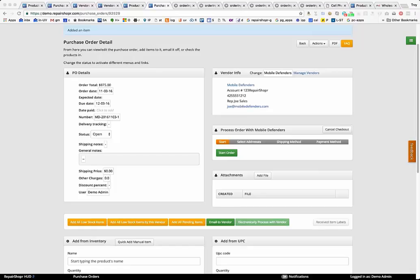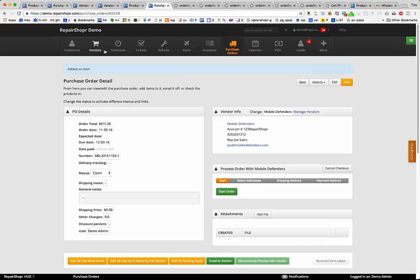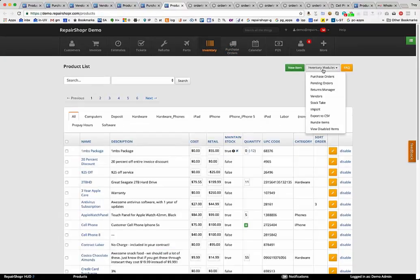Another RepairShopr question. Is it possible to bundle an item with a labor item for one-click ability? For instance, tying an item to a labor. So yes, totally. A lot of people will say like, iPhone 6 screen repair or whatever, and it'll have some labor and some parts. In RepairShopr, we've got bundles. I'll just do a super quick show of that. I think they're in here. Yeah, bundle items.